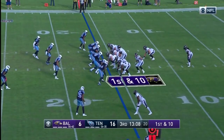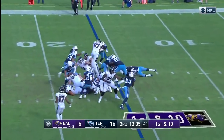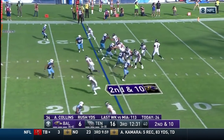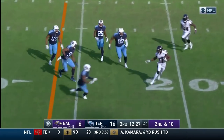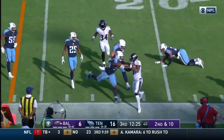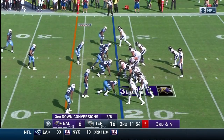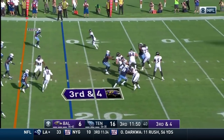Running back is Collins. After the punt by Tennessee, it's 1st and 10. Collins wrapped up, no place to go there. Activated off the practice squad September 17th. 2nd down and 10, up the middle they go. And this is Mike Wallace, who races to the side and is forced out of bounds. From the University of Arkansas, 3rd down and 4 from the 22.